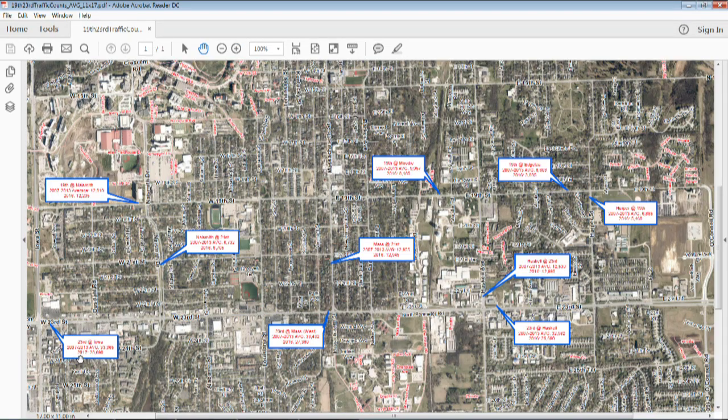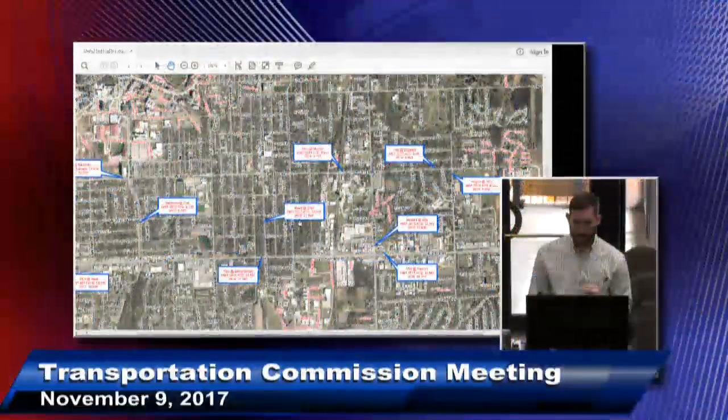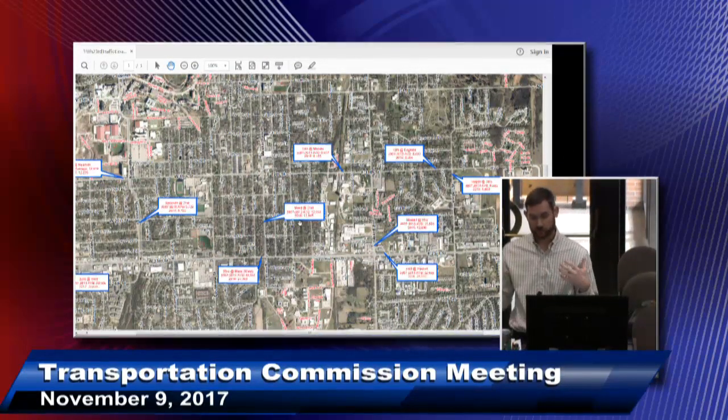So a lot of that traffic that was using 23rd Street to go through Lawrence is now using the South Lawrence Trafficway, and I think the volumes on that new segment are around 15,000 vehicles per day. So we've seen a significant decrease on 23rd Street, which is a good thing.